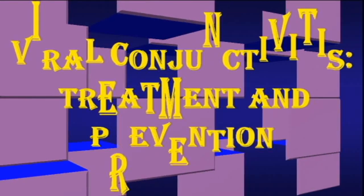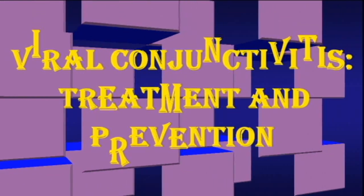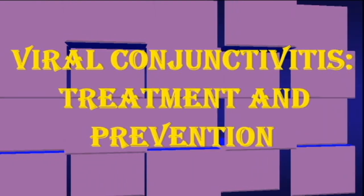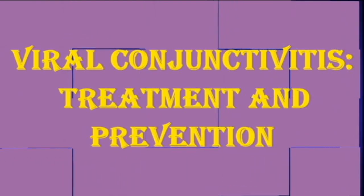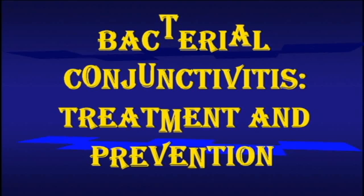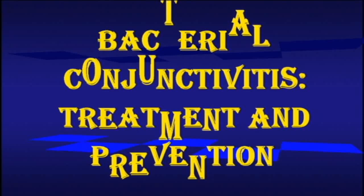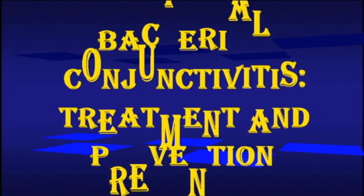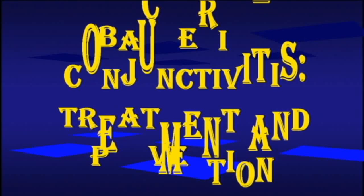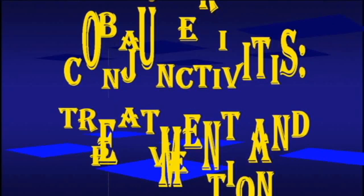To prevent the spread of the virus, people should wash their hands thoroughly before touching their face and avoid sharing towels with others. Bacterial conjunctivitis, treatment and prevention. Bacterial conjunctivitis is also highly contagious. The bacteria that cause it can be the same as those that cause strep throat.